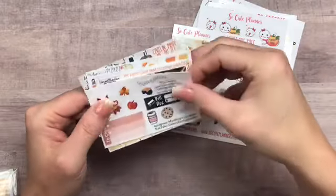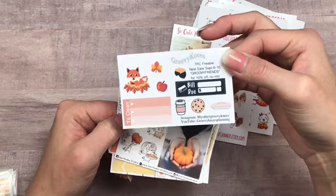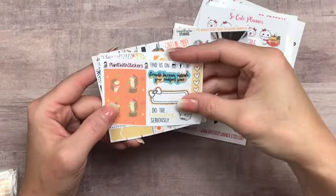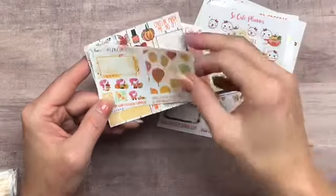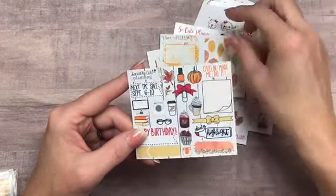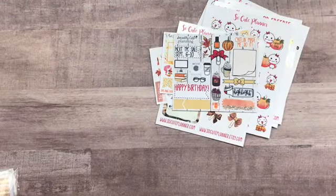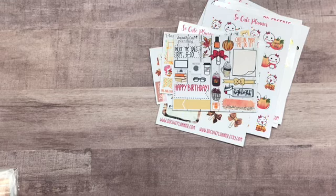And then this freebie was from Groovy Knees, Unorthodox Studio, Plan With It Stickers, Plan With Pizzazz, and then Sensibly Cute Planning. Very cute.